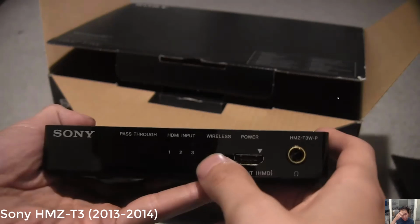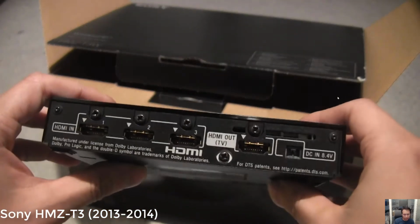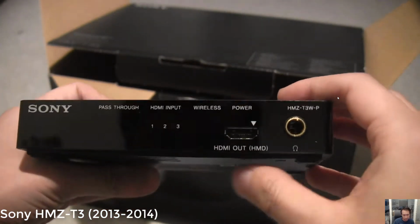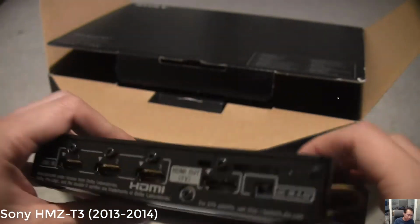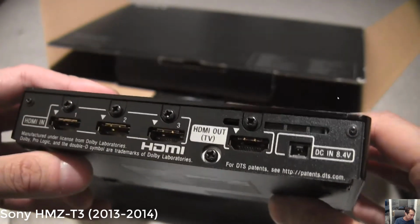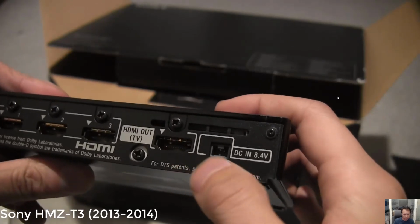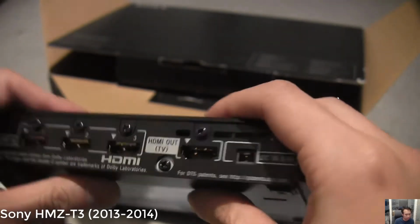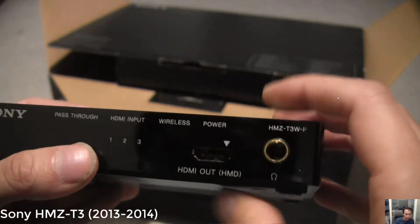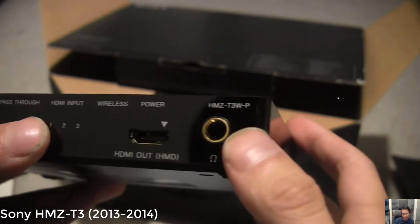I got this one, I think, December 2013 or something like that, kind of as an upgrade to my T1. The upgrade is that, as you can see, it still needs that processor box. You put your HDMI source into this processor box, and it transmits a signal to this little pack that the HMD T3 headset is connected to. So it advertises itself as a wireless headset, but actually it's not especially wireless.